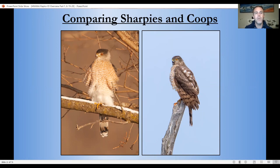So, all right, getting back to our talk here, comparing Sharpies and Coops, this is the one area of the talk where we're going to get a little bit away from our flight ID, just because the questions come in so regularly about Sharpies and Coops. I thought it'd be worth featuring a few photos and pointing out some traits to look for when the birds are perched. So again, I don't know if Zoom has flip-flopped the screen, but on my left here with the tree background is the Cooper's hawk. On my right here is the sharp-shinned hawk perched out in the open.